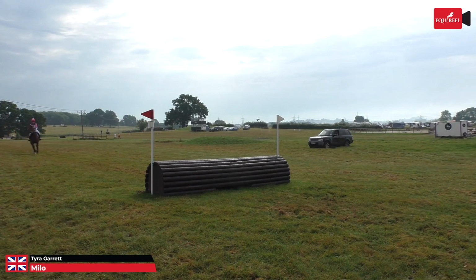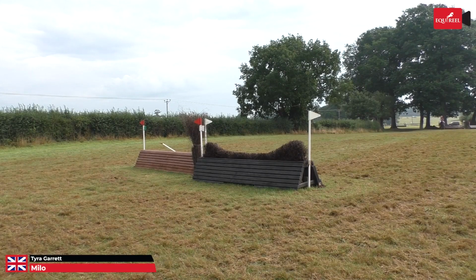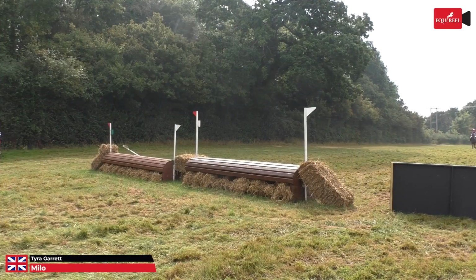Again here, he's always a bit wobbly coming into roll tops, so I just had to keep him back, keep the leg on, and say to him, nope, we're going over this one, we don't need to look at anything else. Through the trees, sadly Equiwheel didn't catch it, but there's like a little mound you can see, and he shied at that. And then it was a bit wobbly coming into this one, but again hit it where I wanted to for the striding, so I was really happy.